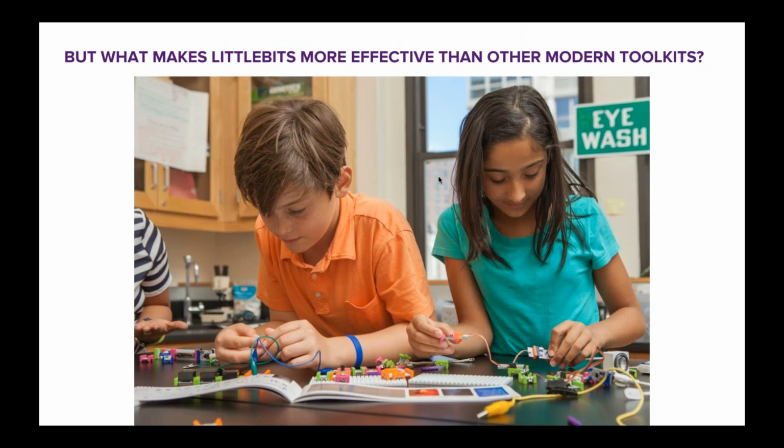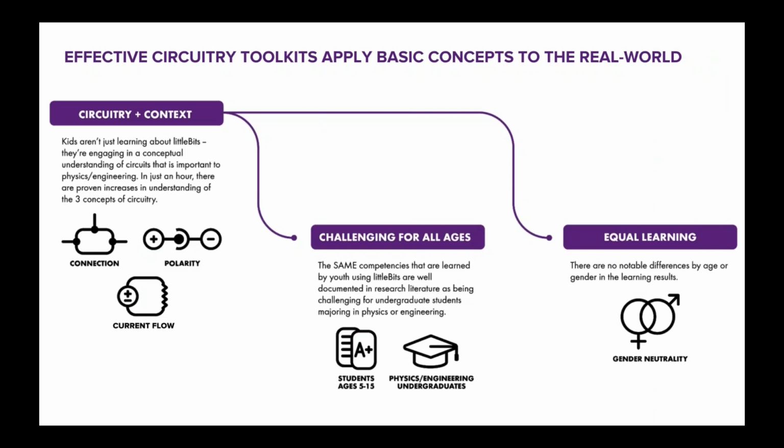So what makes littleBits more effective than other toolkits on the market? We want to share a little bit about it and the design sensibilities. It was really fun hearing from the designers, like, oh wow, that was something we worked really hard to make sure was in the toolkit, some of the things that actually made it great for learning. Kids aren't just learning about littleBits. It's not just a toy sitting in front of the kids, but they're engaging in a conceptual understanding of circuits by playing with it.